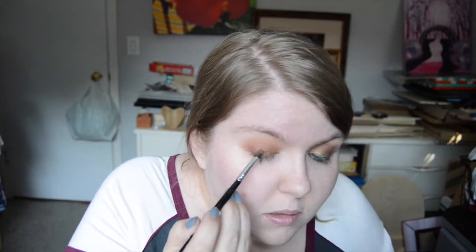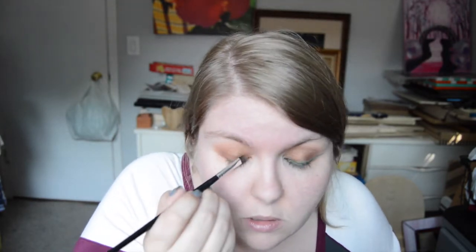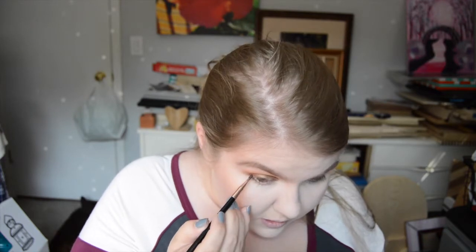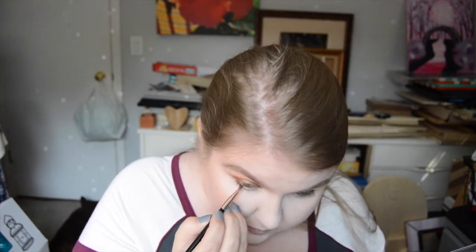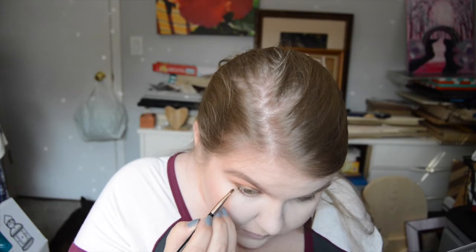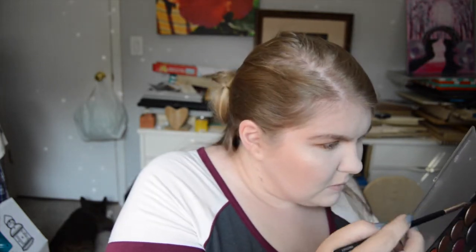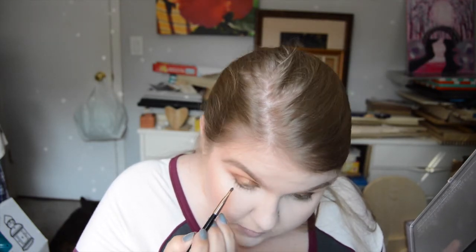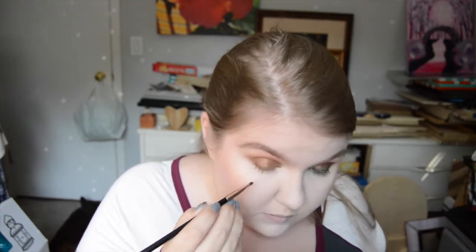So I do recommend using that, and I'm still just going to put it all over the lid, concentrating it closer to the eye line, and then kind of just brushing it up into the crease. And just keep packing it on there. If you do get any fallout, just wipe it away with a big fluffy brush. That is why I do foundation after the eyeliner, after the eyeshadow.